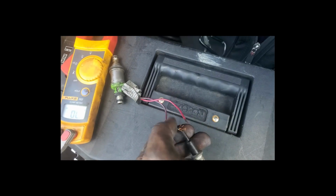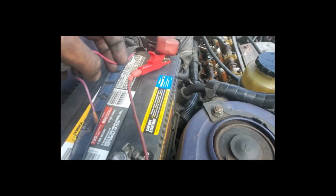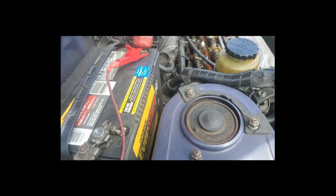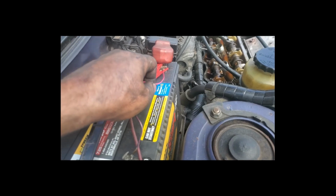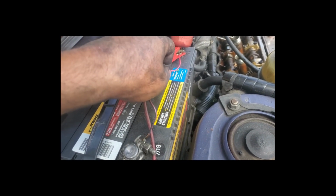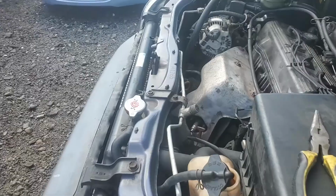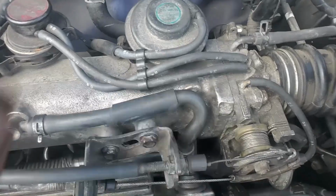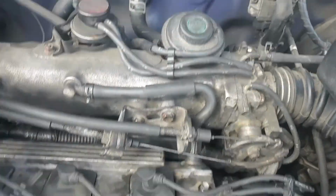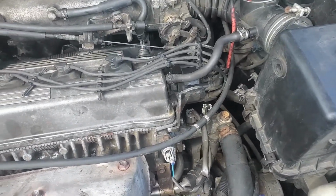I even got the harness with it. I don't know if it's gonna reach. Yeah, it will. There you go. Yep. So everything is back where it should be. Hopefully I didn't forget a harness or a hose or something, but it looked like everything is back where it's supposed to be.